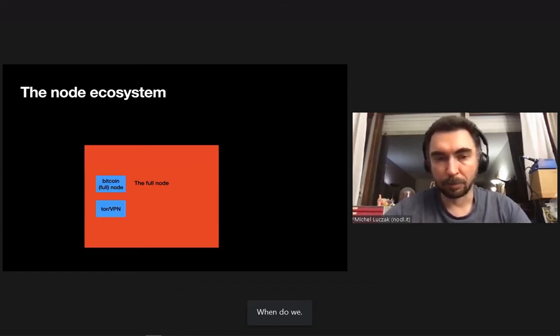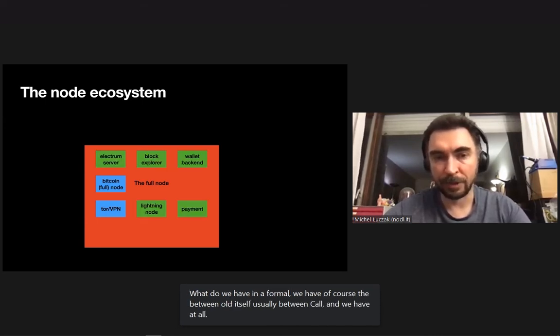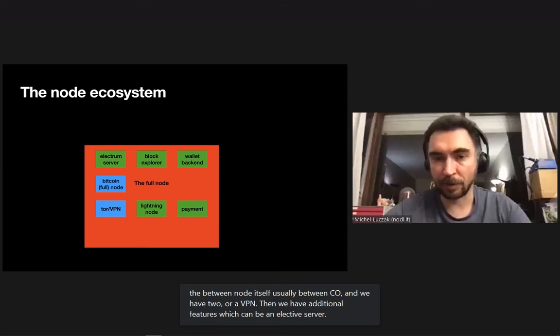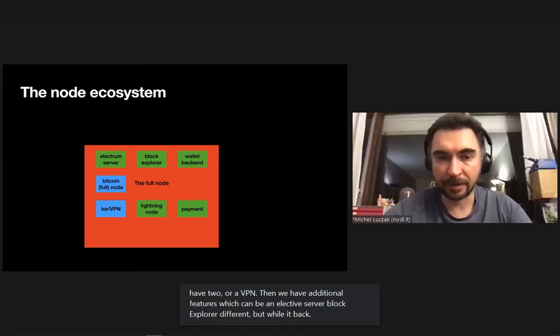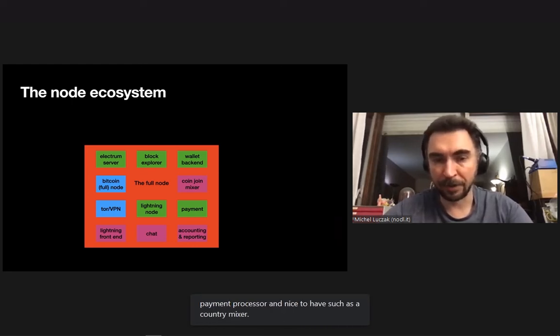What do we have in a full node? We have, of course, the Bitcoin node itself, usually Bitcoin Core, and we have a Tor or a VPN. Then we have additional features, which can be an Electrum server, a Block Explorer, different wallet backends, a Lightning node, a payment processor, and nice to have, such as a CoinJoin mixer, chat application, Lightning front end, and accounting and reporting.